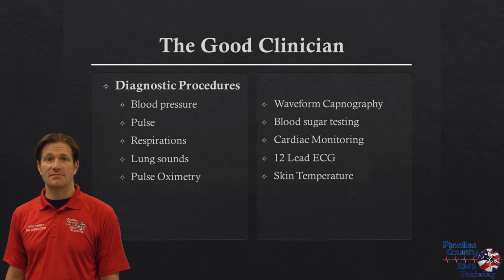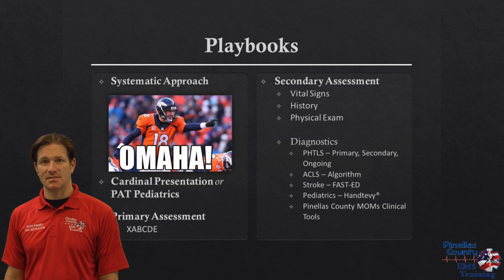They're all pieces of the puzzle to help you build the bigger picture. Use them and let them guide you. Use the force, per se. Same thing that we discussed last month. We have certain playbooks that help guide us through our pathways. However, they all revolve around the same concepts. Understanding the concepts and why we do things makes us better clinicians.